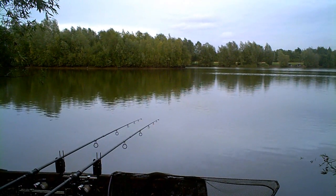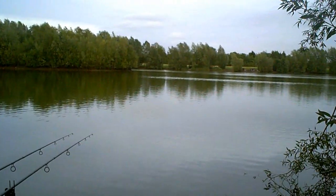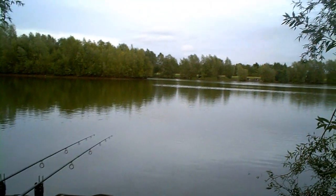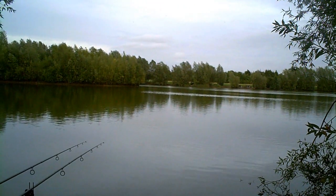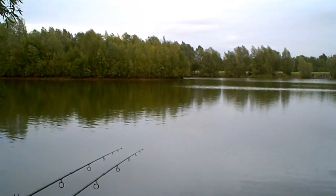So right guys, this is my swim. It's peg number 42. Basically, I'll just quickly discuss where my rods are. I don't know if you can see that, but there's 3 sets of reeds over there, and I've been told by the bailiff that I can fish the right hand side set of reeds. That's obviously my far bank side marker. I'm fishing probably, I'd say, 80 yards out onto a gravel bar that runs from the tip of this island to an island that's on my right hand side.